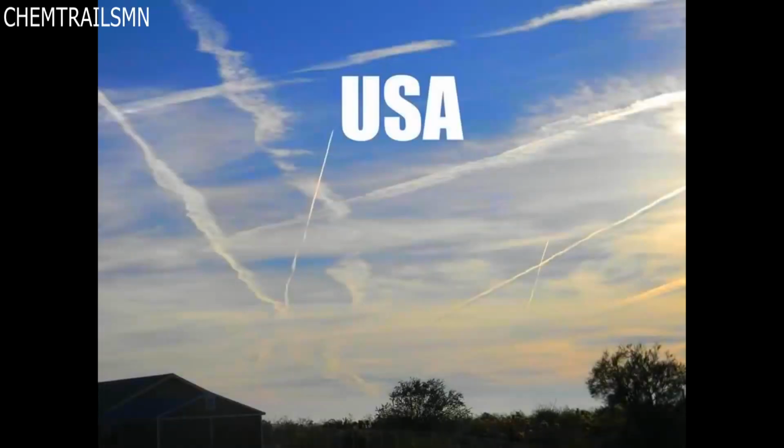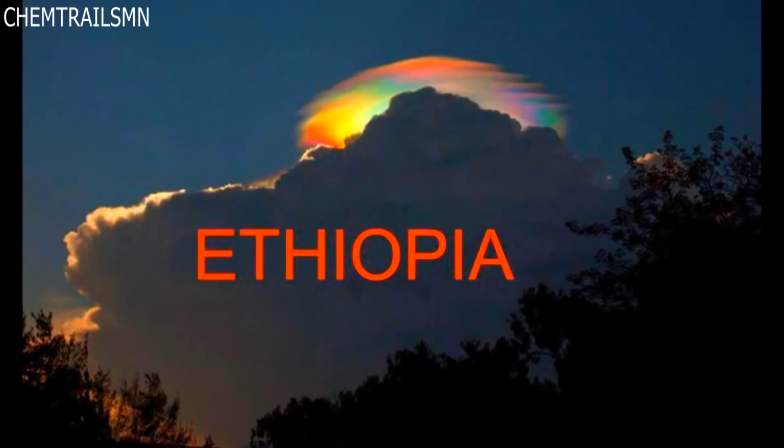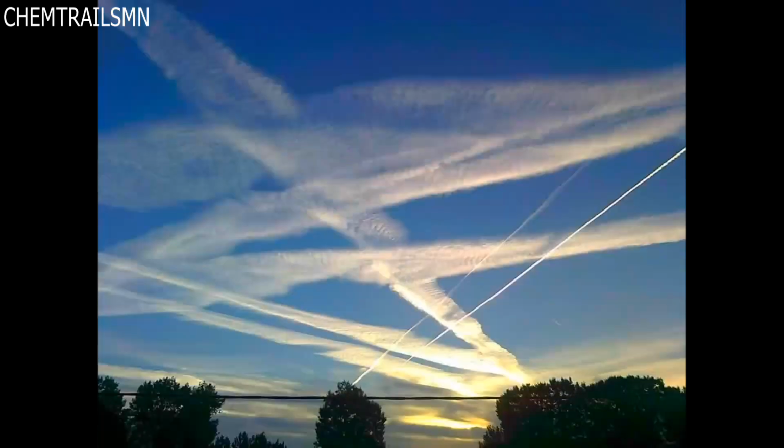Turbine engines are the power plant for these high bypass turbofans. Turbine engines are used in other applications besides powering jets. They are also used to power helicopters, yet we never see trails coming from helicopters, and the reason is simple. Turbine engines almost never produce condensation trails.